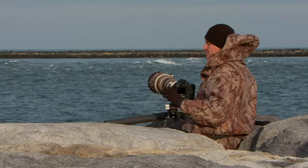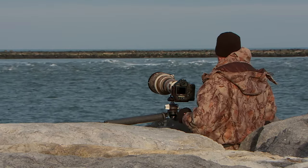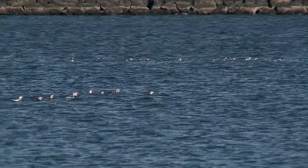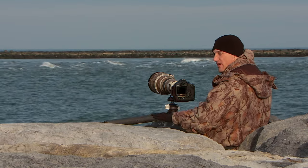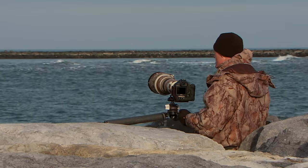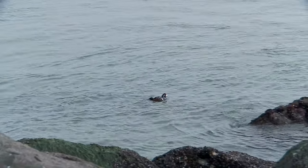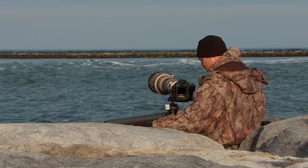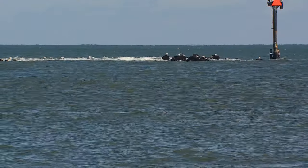Now there are some places along this jetty that you can get yourself lower. And as I saw earlier today, when the long tails were coming in and landing out here in front, as soon as I got down low profile, they really started to swim a lot closer to me and gave us a lot better opportunities. I don't recommend you trying to get down low next to the water there to get that eye level position, but there are some places in between some of these rocks that you can get safely and kind of lower yourself with no problem.